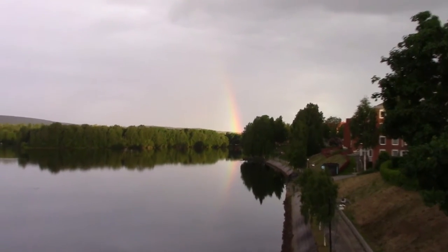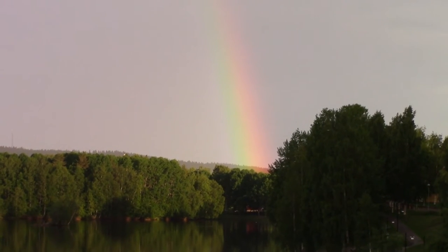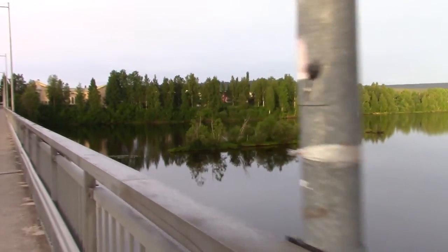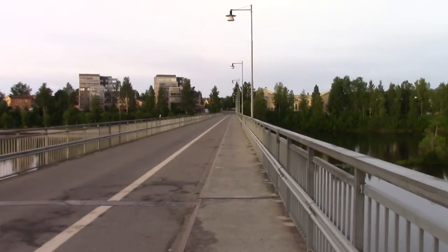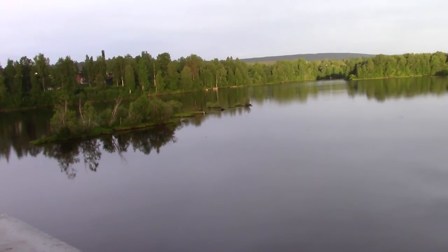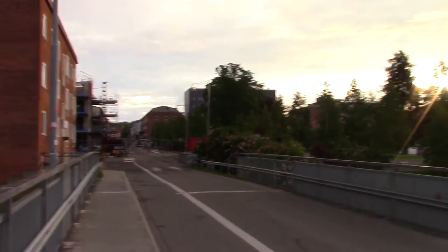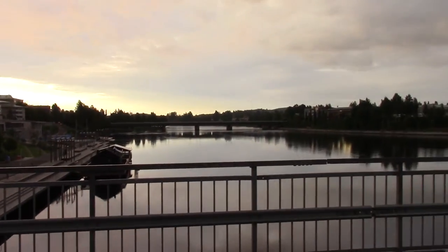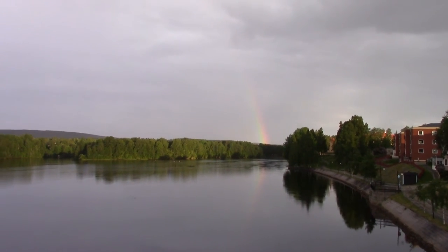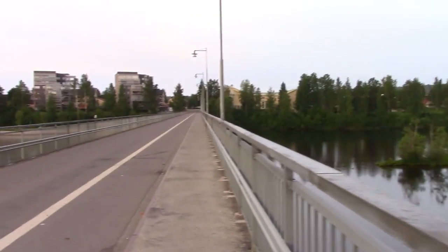Let's see if I can zoom in a bit. So, this is the view I usually see because I pass on this bridge several times each week, in and out of town. There's lots of construction going on. And nice to see a rainbow. It's starting to rain again. It rained before I went out. It rained a little bit when I was out. And I really hope this will not mess with my camera.